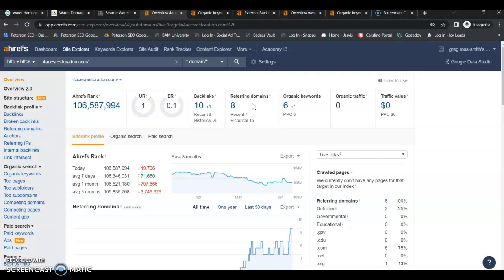A referring domain is any website that provides a link to your website, whereas the backlink is an actual link coming from that referring domain to your website with the intention to drive traffic. Now, looking here, it looks like only 2 out of your 8 referring domains are do follows, which means only 2 of these links are actually helping boost your website.